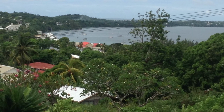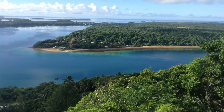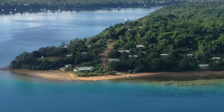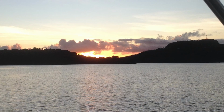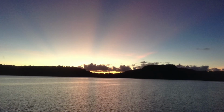So I set off to do a little sightseeing the first couple of days, and it was really obvious that Tonga was going to be a beautiful place to stay. And I ended up staying there for, I guess, about another 7 months. I was in Aitutaki for 7 months, and I stayed in Tonga for 7 months.